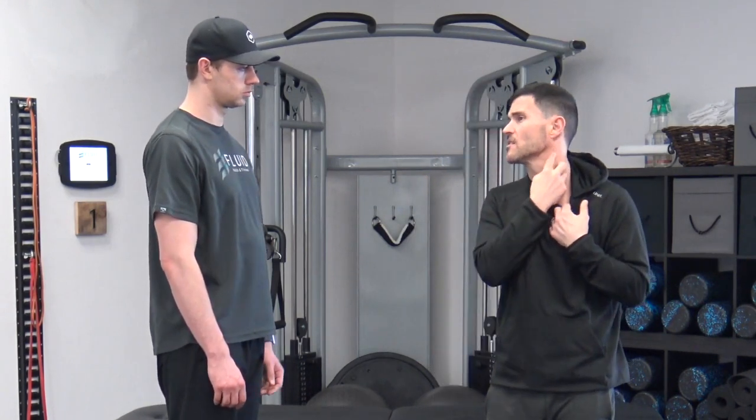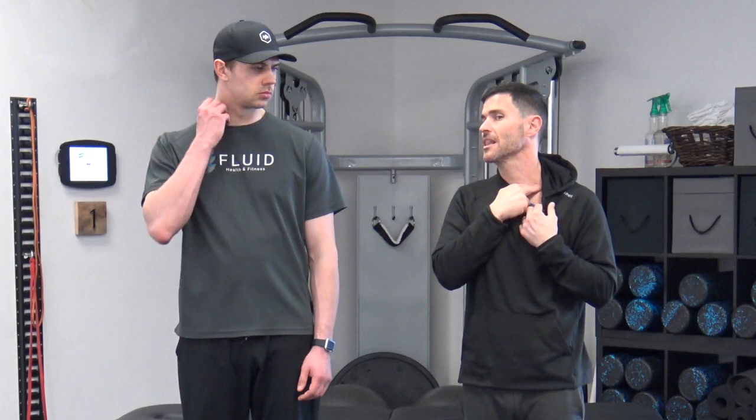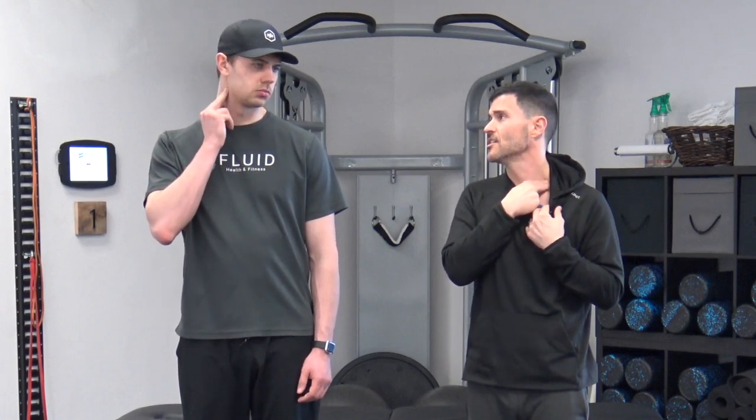So what we would do is use our fingertips. You can trace the bigger of these muscles, called the sternocleidomastoid, down to the collarbone, and then go laterally offside to the front.